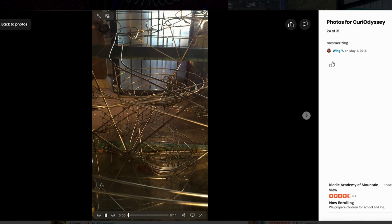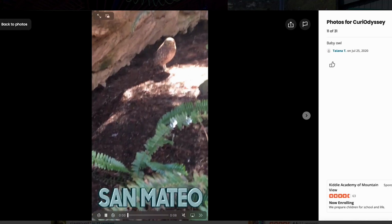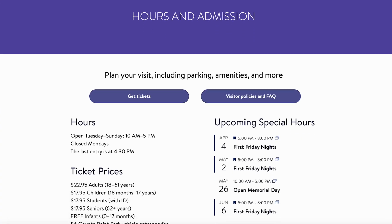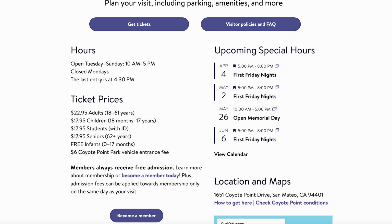This is one of my personal favorites. I took my very own daughter here many times when she was little. The animals are really exciting for both adults and kids, and the entire facility is perfect for kids to expend some energy and learn along the way.